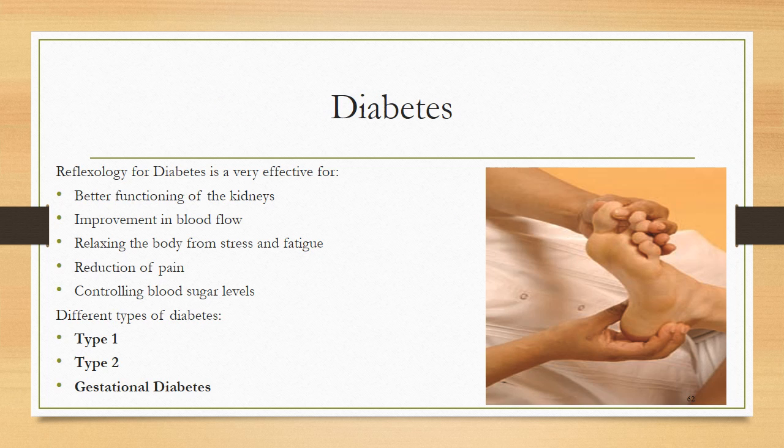For diabetes, reflexology for diabetes is a very effective treatment, and it helps to control blood sugar levels. The other uses also are better functioning of the kidney, improvement in blood flow, relaxing the body from stress and the day's fatigue, reduction of pain in the joints, kidney stones, chest pain, etc., and controlling blood sugar levels. Diabetes is one of the diseases that can be controlled using methods of reflexology. It's a life-threatening disease, and some people diagnosed with this condition should take care of themselves.